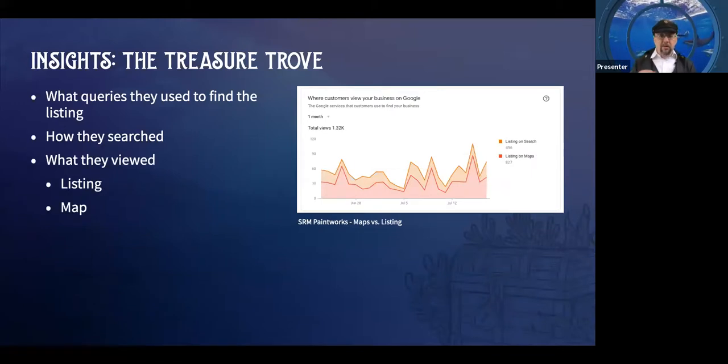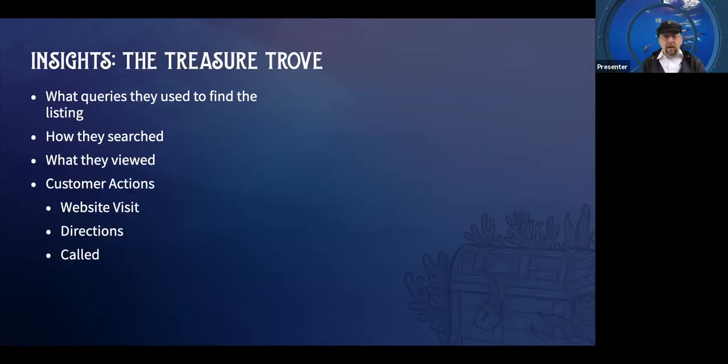And then you can see what they actually viewed, whether it was a listing or a map. And for this particular client, which is an auto body and high-end customization and fabrication shop, they've got more listings on maps than they did on the search, and I can't really correlate as to why.